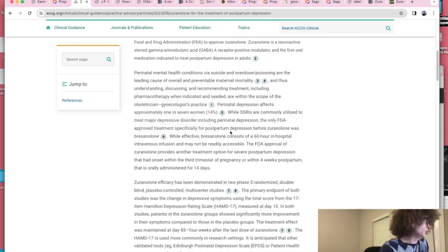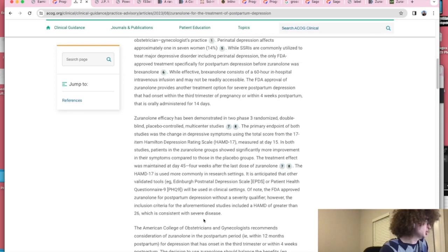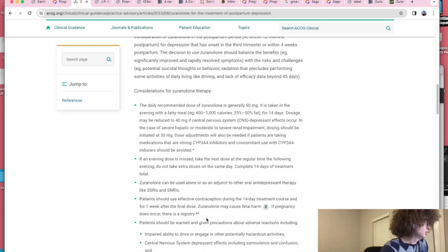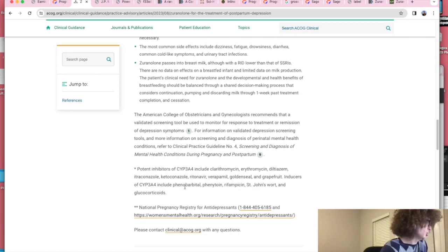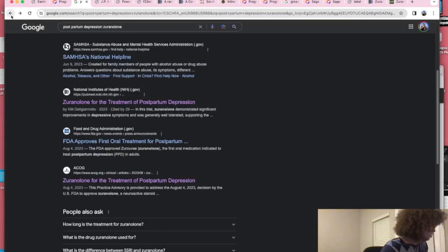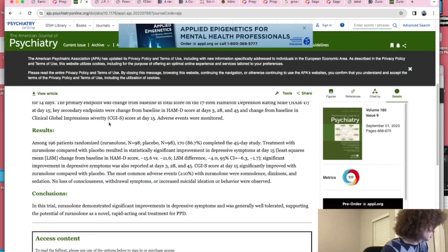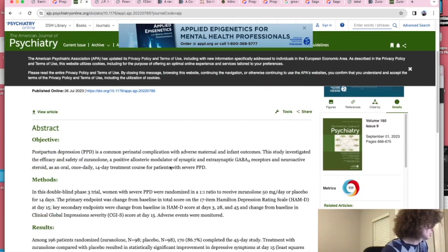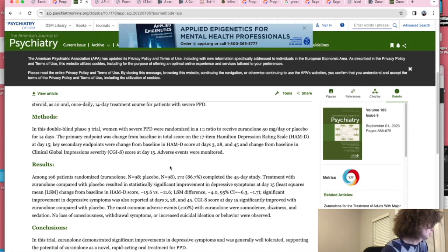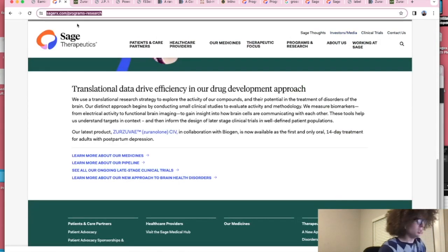So yeah, it looks like the only other one approved for PPD specifically is this one. I think the fact that it can be used for other indications is pretty good. I just really want to know how many people were on the sertraline. I just want this paper, man. That's a huge pain. I don't believe I should even have to pay for it, because I know this is going to be publicly available somewhere.